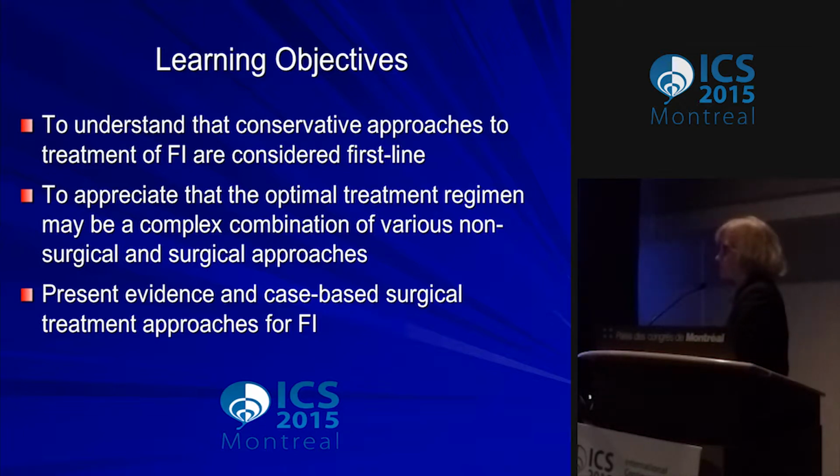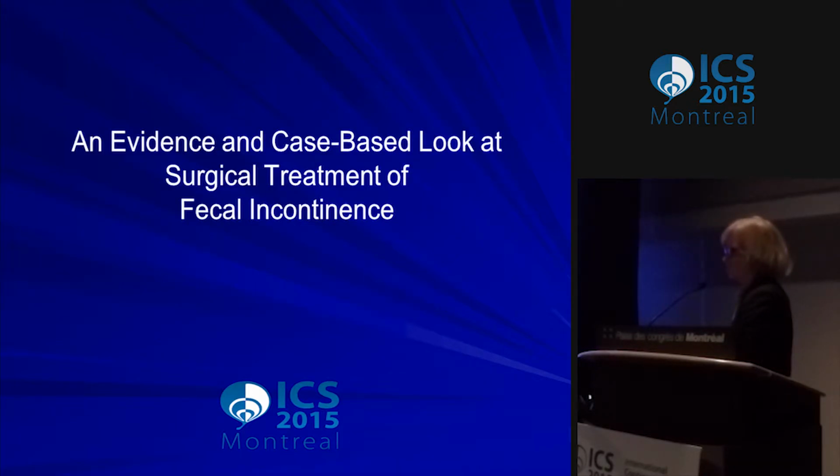I think all of us understand and appreciate that you need to partner with somebody that educates your patients regarding their pelvic floor, regarding their diet, as well as strategies. I believe this absolutely, and it's so nice to be partnered with colleagues that help me to achieve this in my patients. We hope to appreciate that the optimal treatment regimen may be a complex combination of various non-surgical and surgical approaches. I hope to present evidence in case-based surgical treatment approaches for fecal incontinence today.